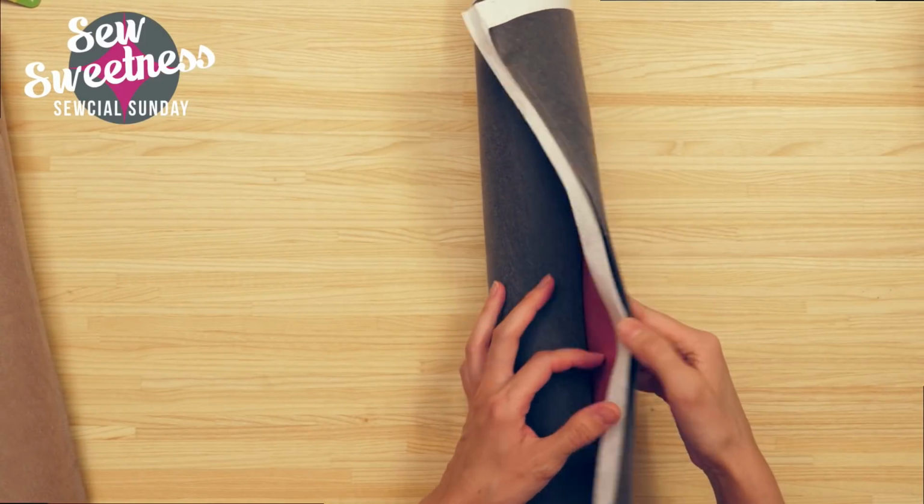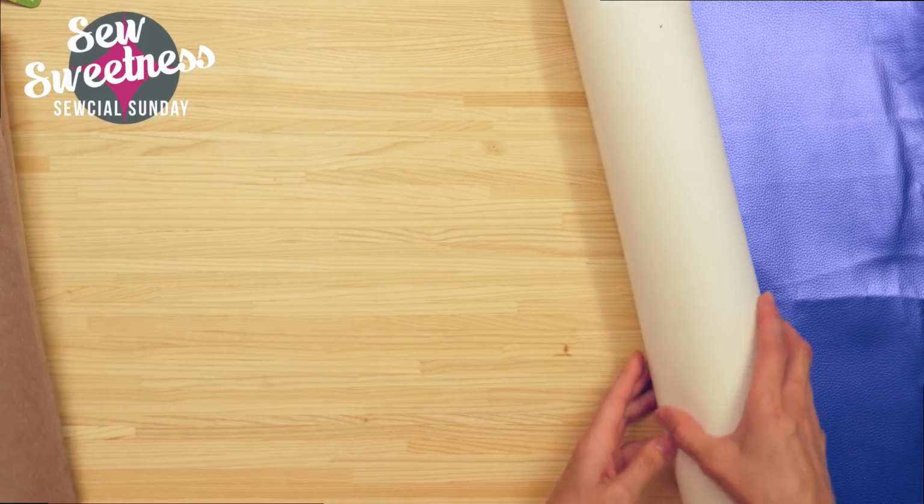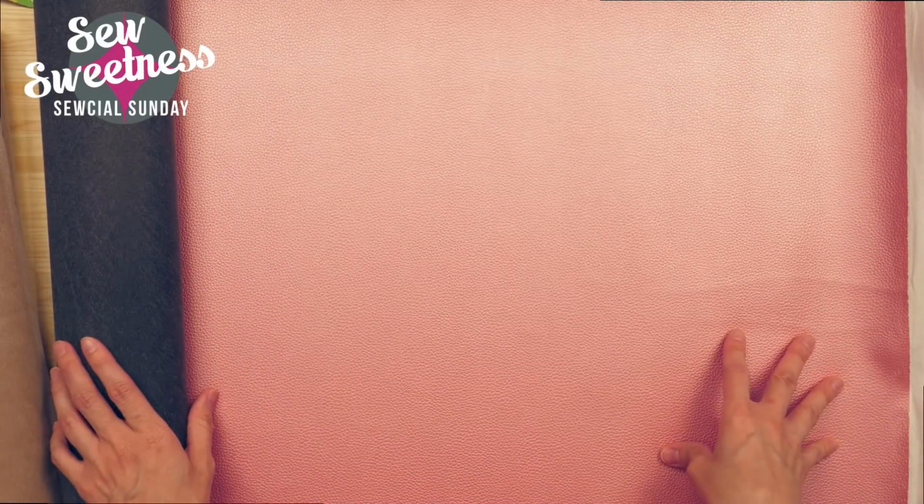Let's see which ones we're getting to first. Okay, this one's called Midnight Blue. Some of them have a slight metallic look to them, or feel just slight. They're certainly not matte. This one we decided to call Pale Pink.